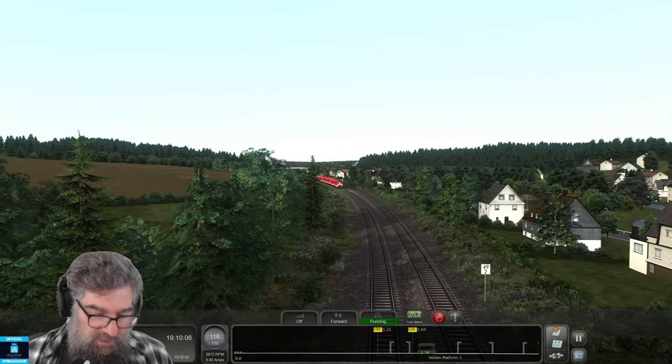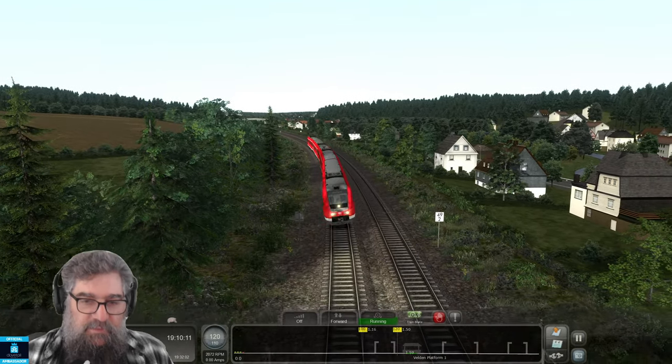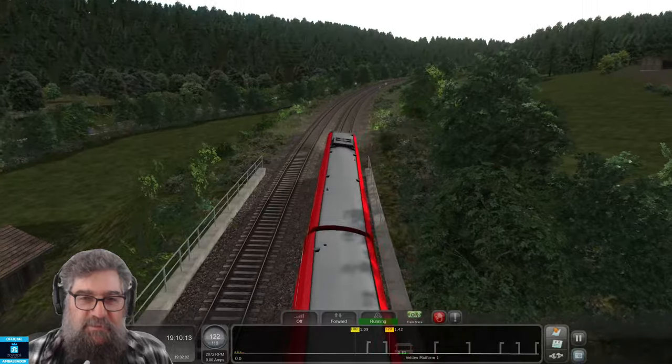So explain to me the three differences between RE and RB services when they're operating over the same route between the same stations.